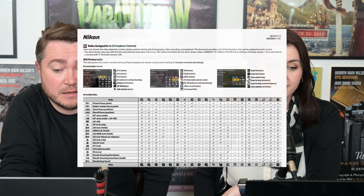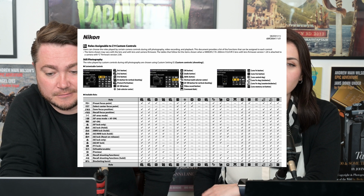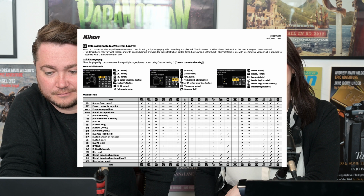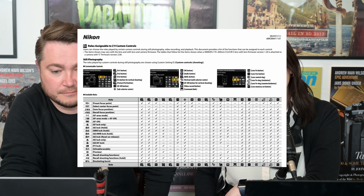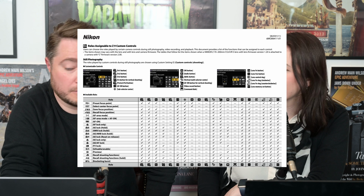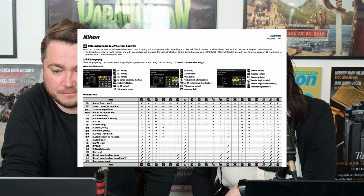Another interesting thing they published is the Z9 button function custom control list. Yes. This document provides a list of all the functions that can be assigned to each control. There are lots of them, I will say. Hundreds of options, in fact. 3 pages worth.